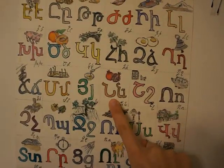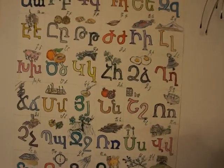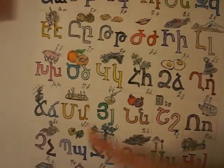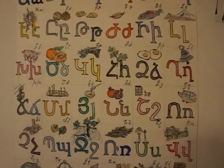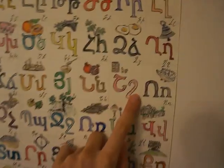This is n, and the word is nur. I always confuse it. Is it nar or nur? Nur. Should be nur. Kitty, shut up. It's a pomegranate. It's a very famous symbol of Armenia. I like them. Where I live in Armenia, we have them like growing in the wild. So this autumn, for example, I picked some free pomegranates for myself.